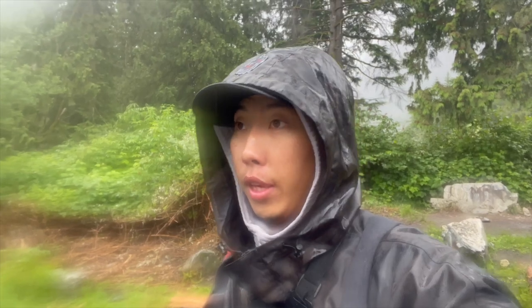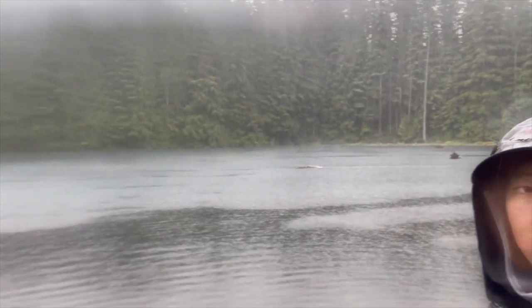This is not waterproof, and I don't wanna catch a cold. Look at it, it's pouring rain. Oh, I'm freezing. Either way, it was a great first trip and I look forward to the next one. I will definitely be more prepared now that I know what I need. And just in general, it was a good experience. And yeah, as always, until next time.